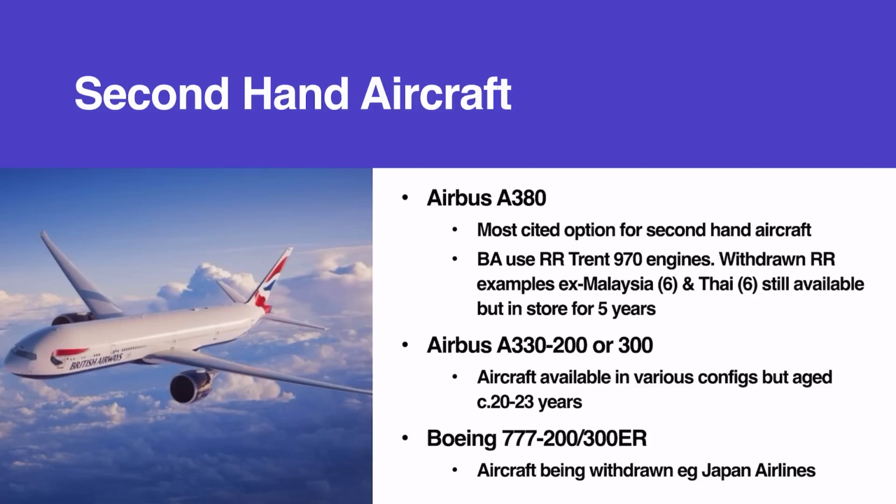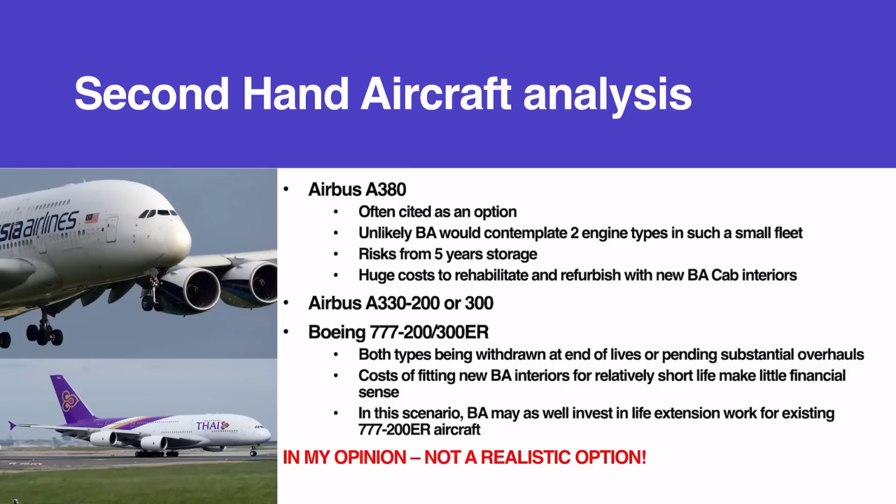Second-hand aircraft, well, there are a few Airbus A330 aircraft floating around. They're in various configurations, but they're over 20 years old if they're on the market, not in great shape. And 777-200 and 300 aircraft have been withdrawn. For example, Japan Airlines were withdrawing their 777-300s, but they're aircraft that have lived a substantial life already. And when you look at these options, I think the costs of converting the Airbus A380 are very substantial. Putting the new BA layout into them, rehabilitating them, addressing damp and humidity and dry surroundings that will all have contributed to the aircraft potentially not being in a great shape for probably a limited life going forward.